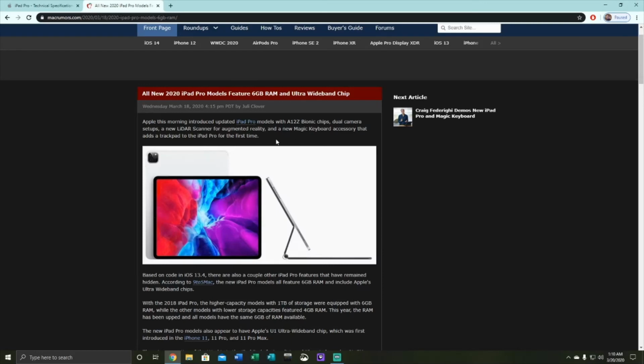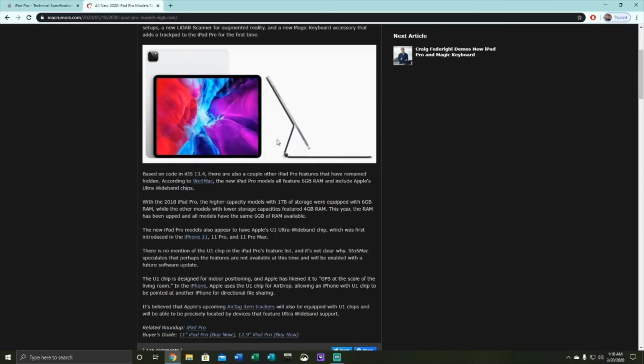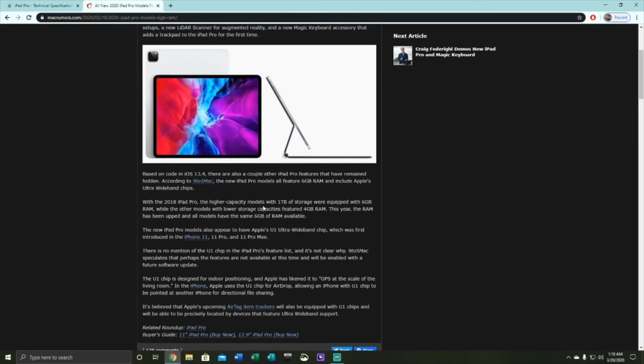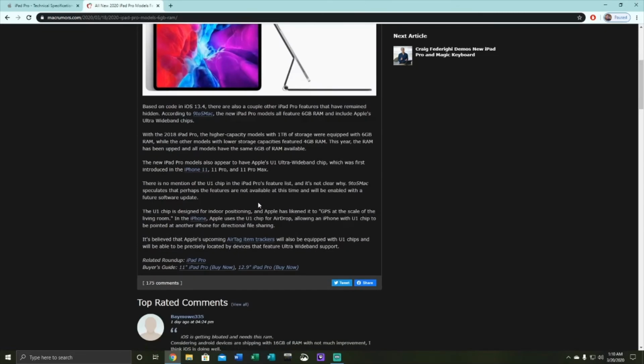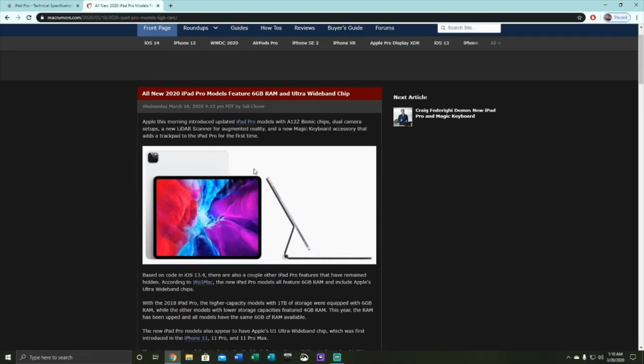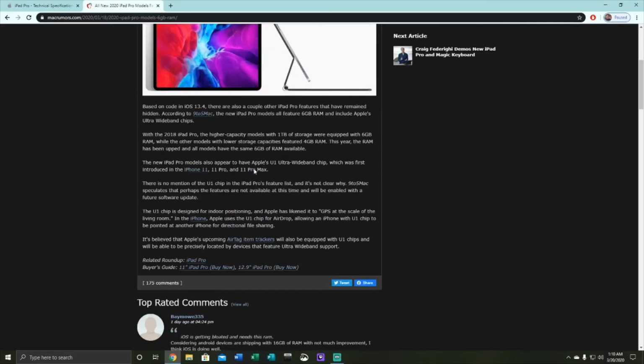But now they all have the ultra wideband chip, which we first saw in the iPhone 11s and 11 Pro Max. Now they brought that to the iPad Pro, so they're future-proofing it, because at some point this year, they expect Apple to release AirTags, which are item trackers similar to Tiles. And so apparently the technology is in this iPad Pro, but Apple just didn't talk about it yet. But apparently it's there. So that's a couple of the tidbits I wanted to toss in too.